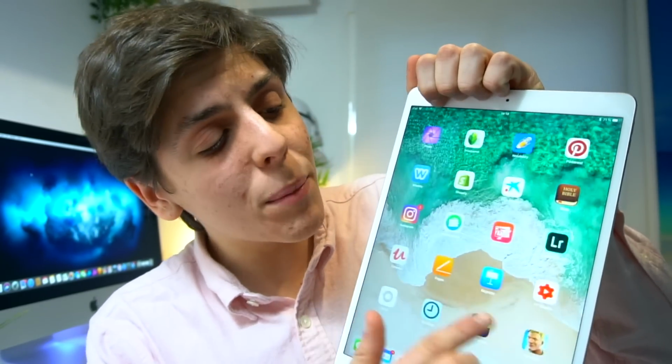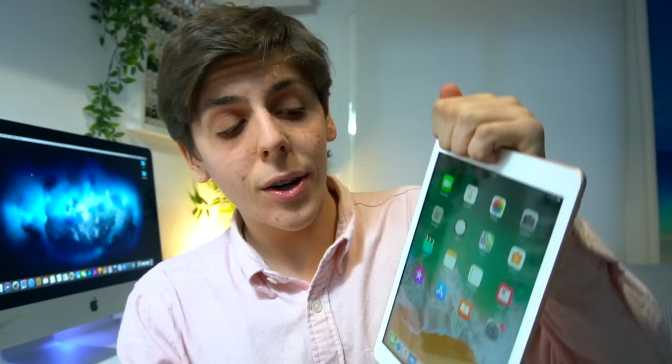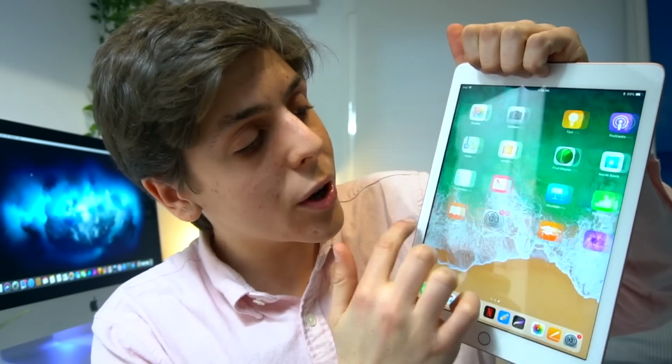The refresh rate of the iPad Pro is 120 Hertz. Now, the iPad Pro just runs buttery smooth. I mean, it's super buttery smooth, and it's great. The 2018 iPad doesn't have a 120 Hertz refresh rate, so you're gonna notice it.